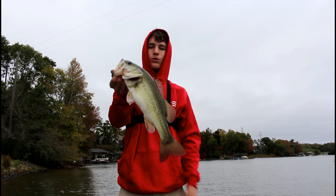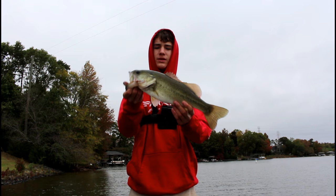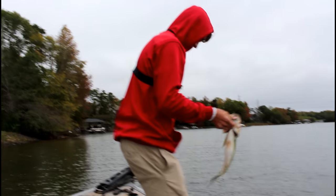First one ever caught on Lake Wylie. Threw it kind of shallow, sideswiped it, and this is a nice, pretty little fish. A lot bigger than I thought he was. It's a strong fight.